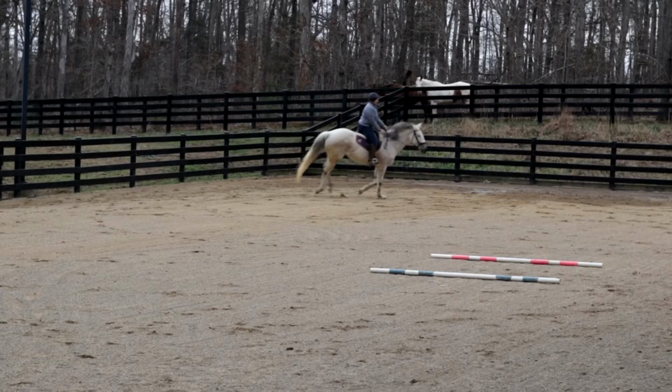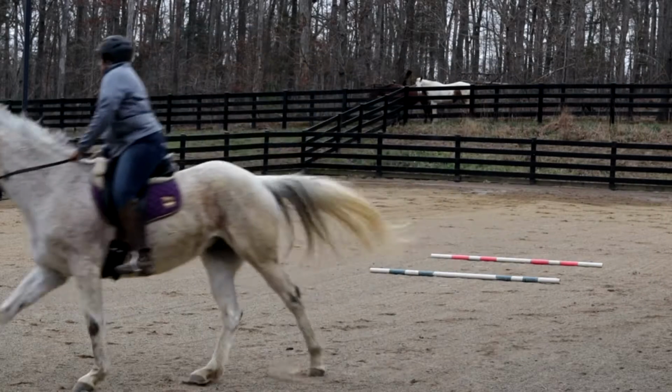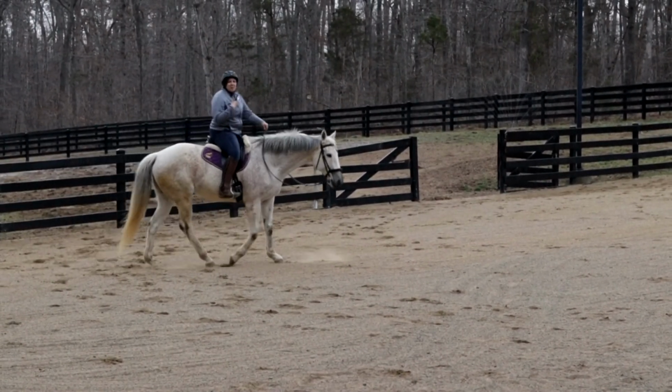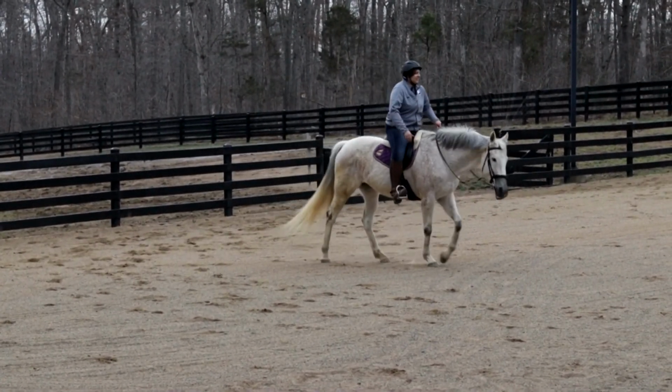So right now I'm just trying to teach her that pressure does not necessarily mean it's a bad thing. Every time I put the pressure on, if she gets angry, I keep the pressure on. As soon as she does what I wanted without getting angry, I take the pressure off. So it's a slow start, but we're making progress slowly but surely.